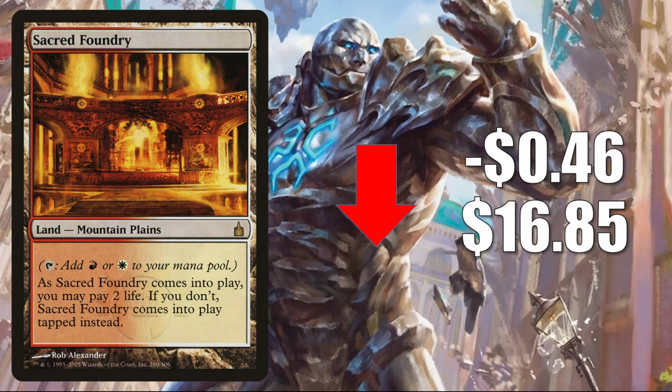Number 7 is Sacred Foundry from Ravnica: City of Guilds. It goes down 46 cents to $16.85. So if the Shocklands aren't reprinted in Zendikar Rising, which I don't think they will be, they're leaving Standard pretty soon. With that being said, though, currently this is still seeing play in Mardu Winota, Mardu Knights, and more. Also, after rotation, these are still going to see a ton of play in Pioneer, Modern, and Commander.